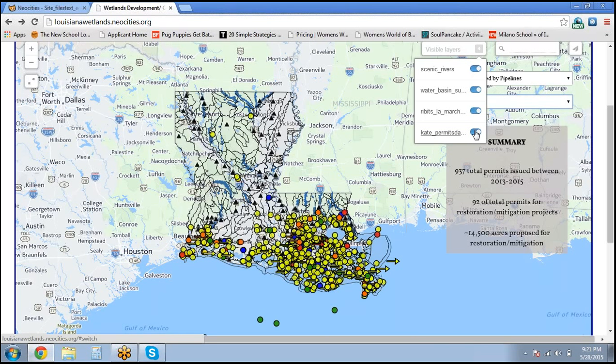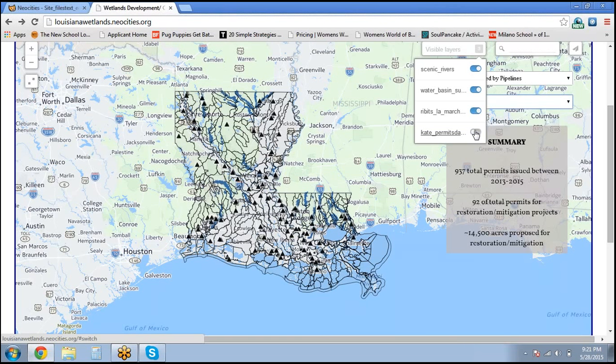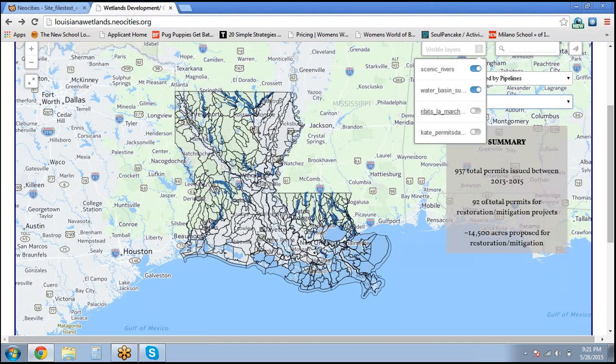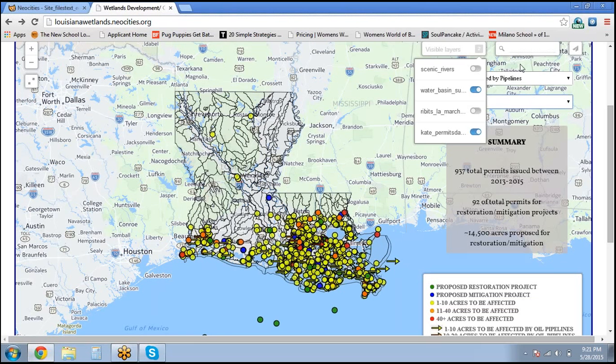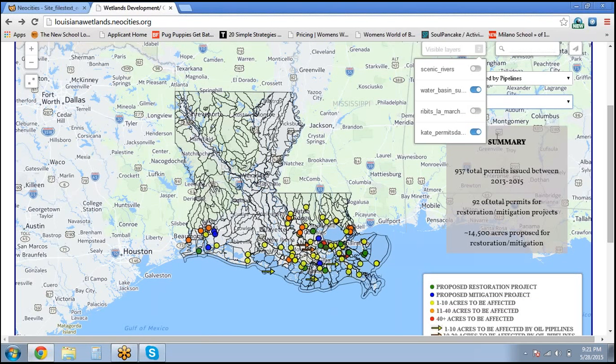Like, we can take off all the permits, which I don't know why you'd want to do, but then you don't have the permits, and you can only see the triangles, or just the mitigation projects that are existing right now, which is this layer. You can turn that off too. Then what you're left with is just the basin subsegments and the scenic rivers. I think this is nice, because if someone just wants to see the permits and then narrow it down a little bit more by current permits, it's easier to see which ones are in your area.